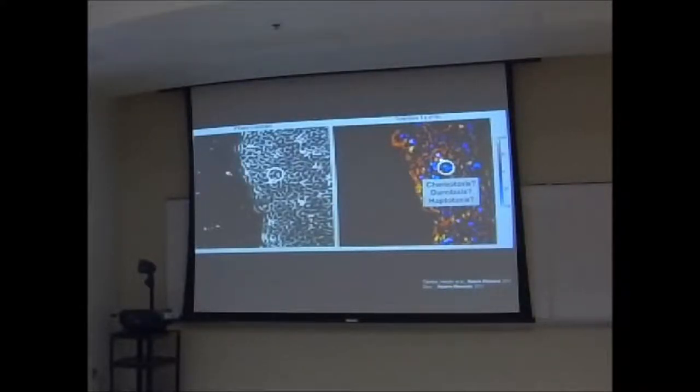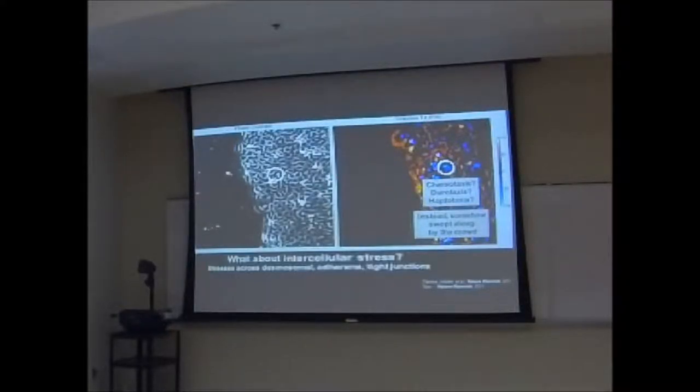Well, this phenomenon is none of those. It's something else. Somehow the cells, even though they're pulling to the right, go to the left. So there's some other phenomenon going on. I haven't shown you the whole picture. This is only a part. This is the forces the cells exert on the substrate. What about the forces they exert on each other?